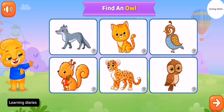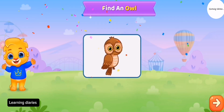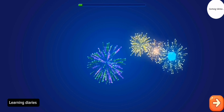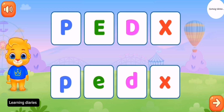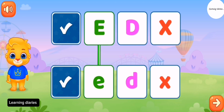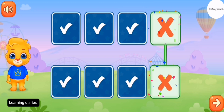Find an owl. Woohoo! Match the letters. P, E, D, X. P. E. You're doing great. D. X.